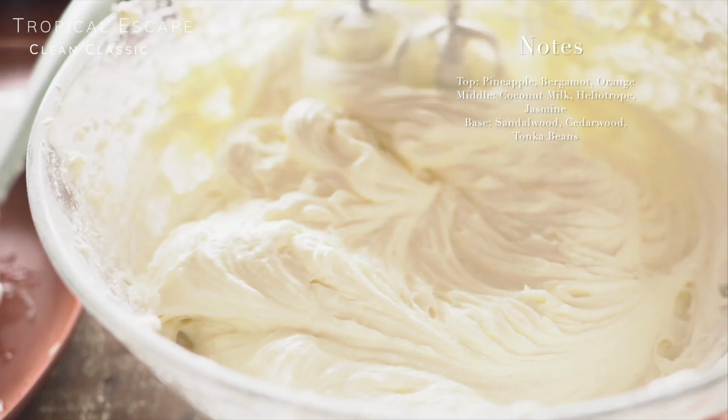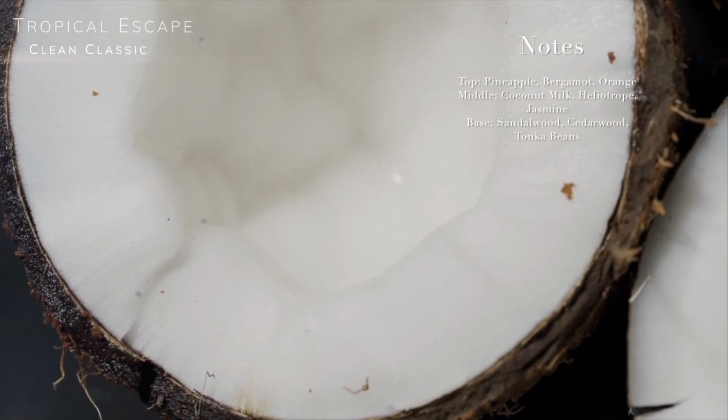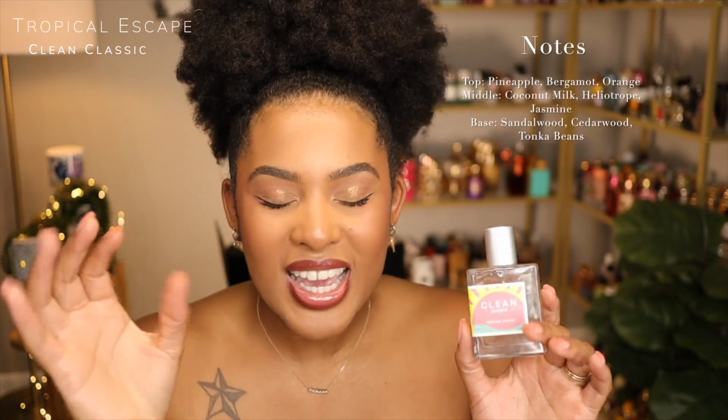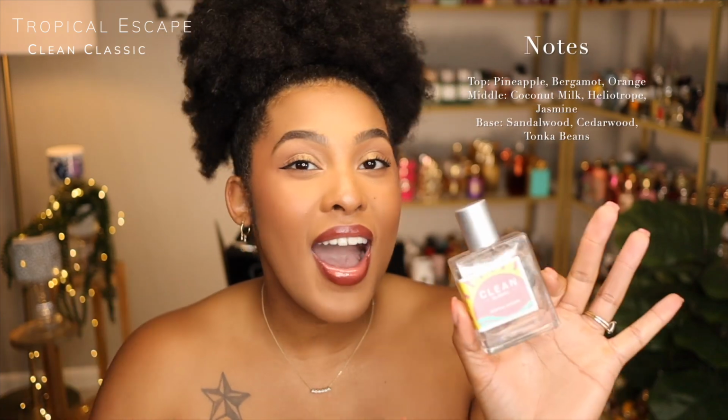This is for the gourmand girls. If you love a good creamy, coconutty type of vibe with pineapple, it's giving piña colada, but add more pineapple. It is so good. It's refreshing, but it's still gourmand, so you get your gourmand feels together. I love the way that this fragrance smells. It is literally the idea of my go-to summer fragrance.